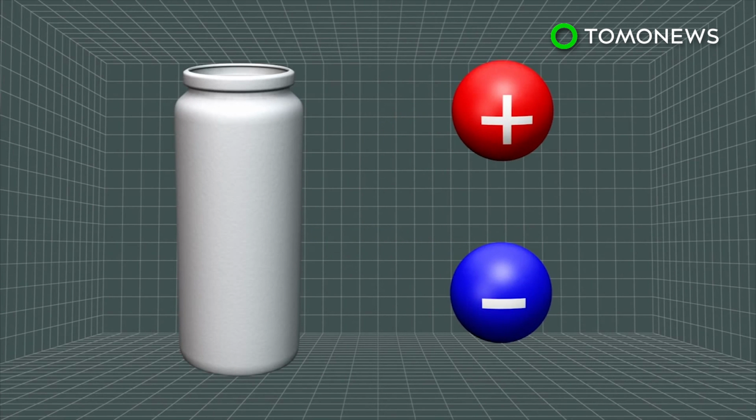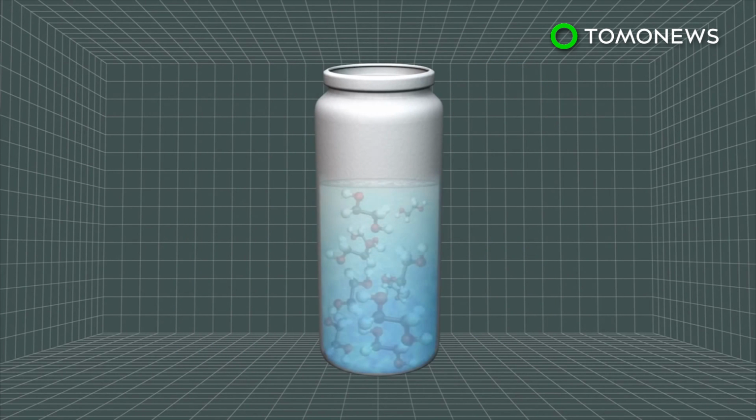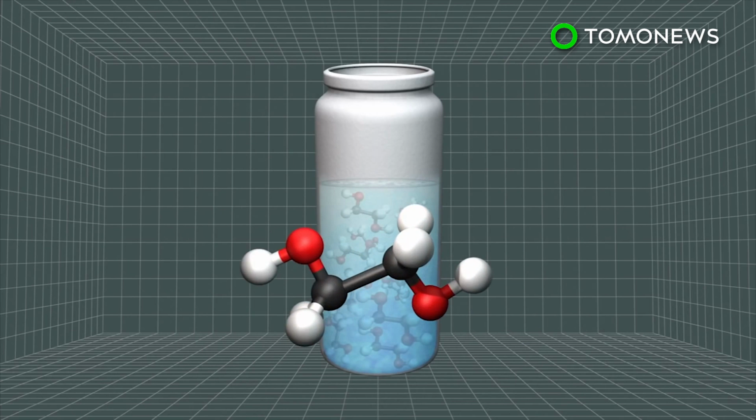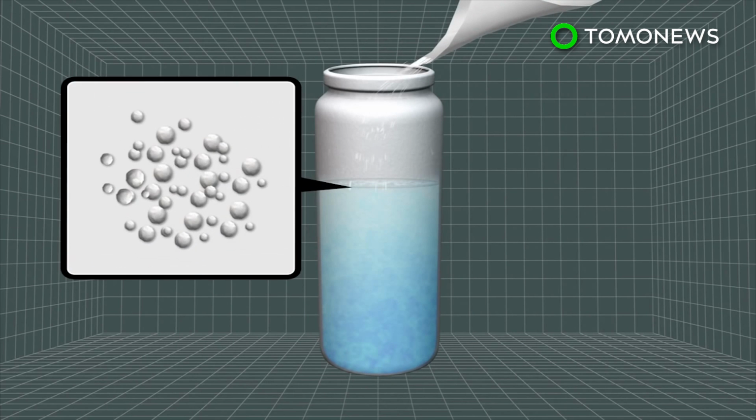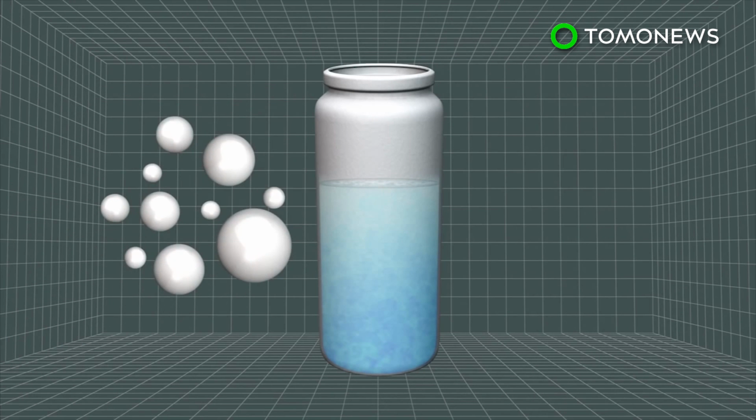A technology that can produce lithium-ion microbatteries with 3D printers has been developed by Harvard scientist Jennifer Lewis. To make the ink, nanoparticles of lithium titanium oxide are added to a vial of deionized water and ethylene glycol. Ceramic balls are used as agitators to break down the particles.